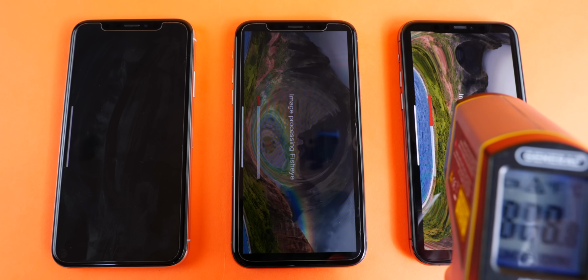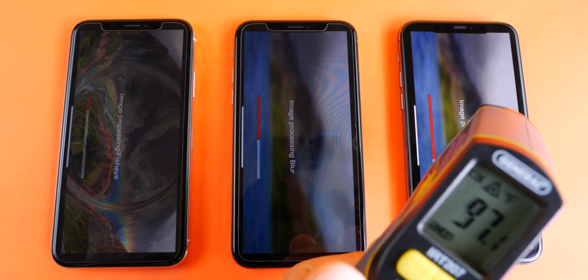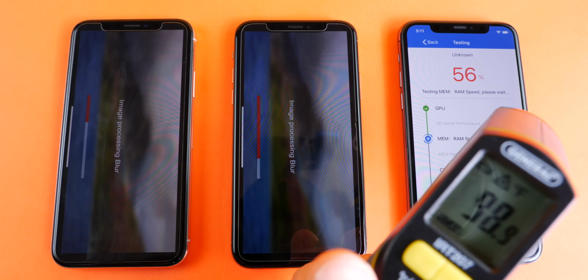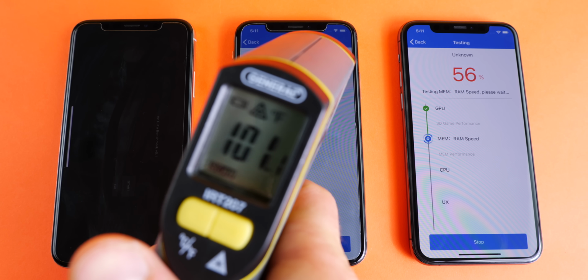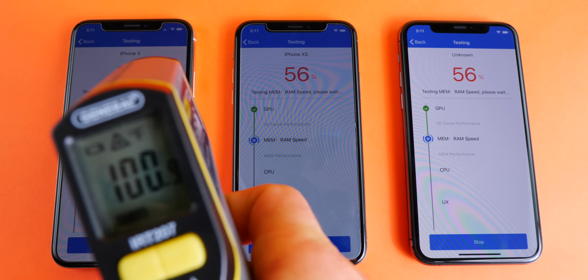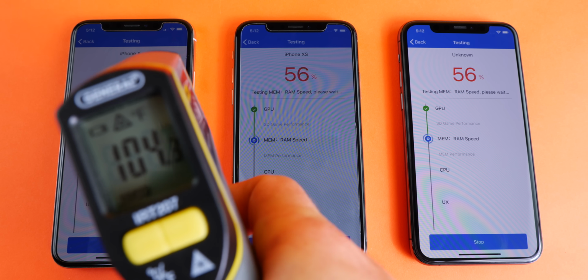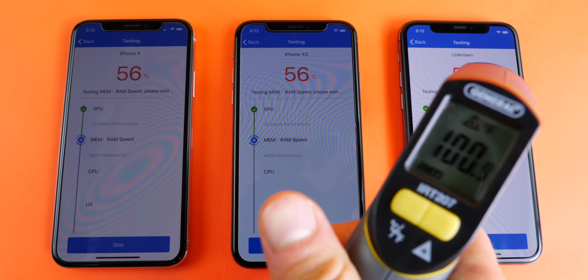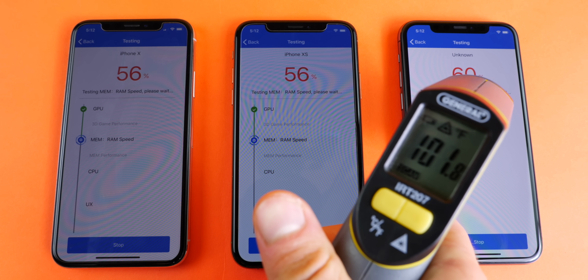And while it's running the Antutu test, I just want to see the hottest point on the phones. So we got 97 degrees on the 11 Pro, 99 on the 10s Max, 101 on the 10s, so running a little bit hotter, and the iPhone 10, 104 degrees. Definitely struggling the most here. So I think all could do better. Oh, the 11 Pro is actually at 102-ish.